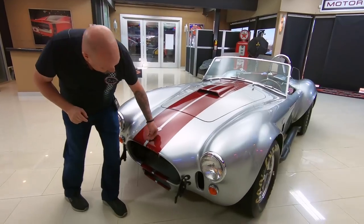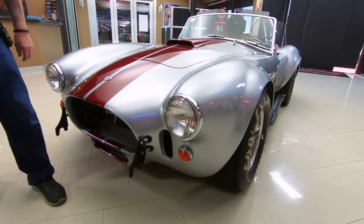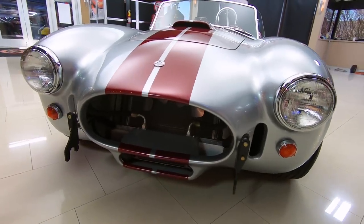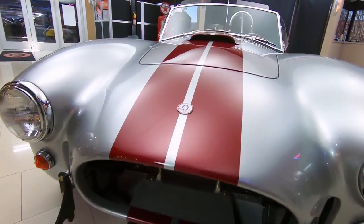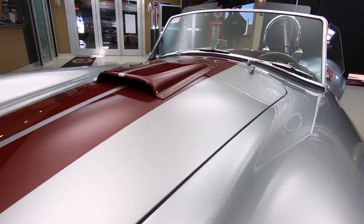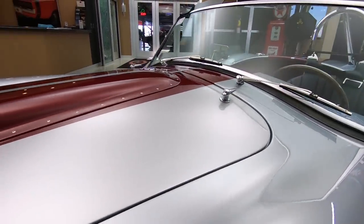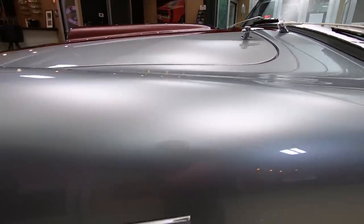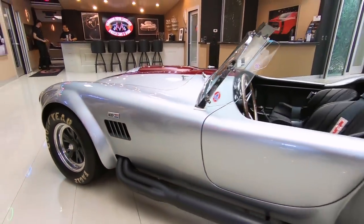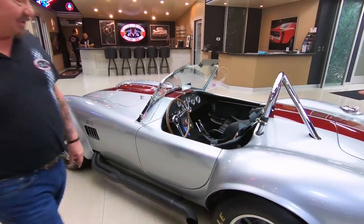The paint on it, absolutely beautiful. The fit and finish on this car is second to none. I tell you what, that was very, very well cared for throughout the years. You're gonna love this car, guys. Now it's got the true knockoffs on it. It's got the true racing Goodyears on it. It's got the blacked out side pipes. It gives it that sinister look.